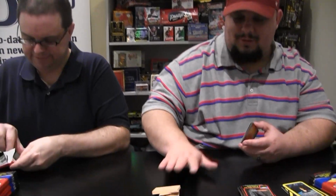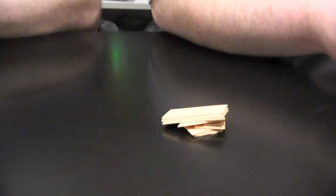So I'm just compiling a pile of gum. Put that pile of gum out there for you guys.